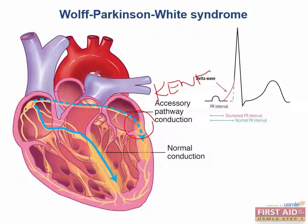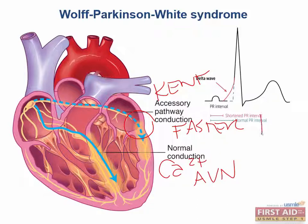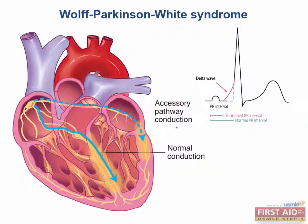So the accessory pathway conducts electrical impulses much faster than the AV node because the tissue does not have the slow inward calcium conduction that's characteristic for the AV nodal pacemaker cells. These are faster sodium channels through the accessory pathway tract. So how does this translate to a delta wave, a shortened PR interval, and a widened QRS complex?